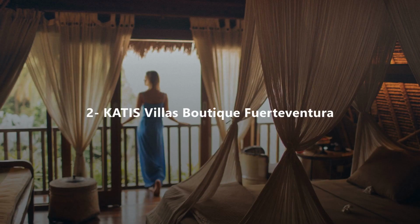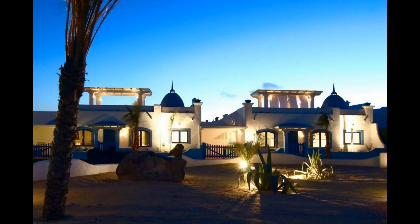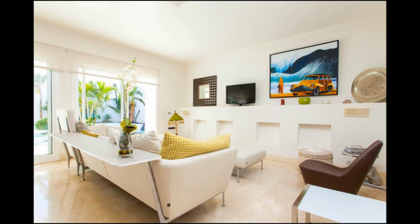Number 2. Located a 5-minute drive from Corralejo sand dunes, each air-conditioned villa at Cati-style Villas Fuerteventura features a private outdoor swimming pool and terrace. Private parking and free Wi-Fi are offered. Featuring classic, Greek or Balinese-style decor, the bright villas include a lounge area with a TV and DVD player. The kitchen comes with a microwave, dishwasher and washing machine.